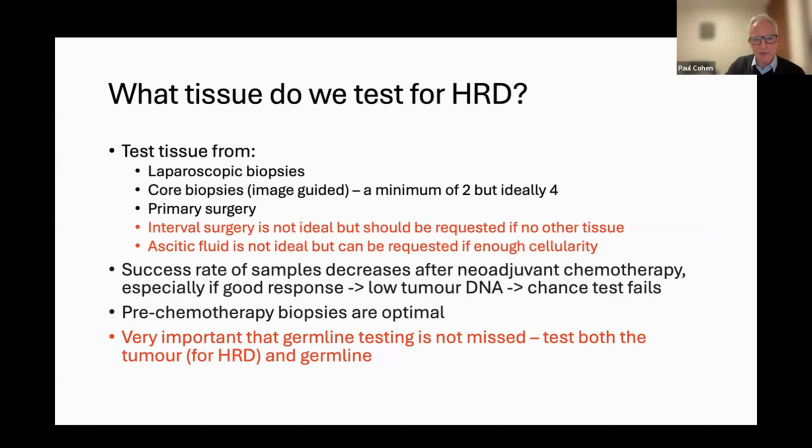Or if the patient's having primary surgery up front without biopsies, because there's a strong suspicion of ovarian cancer, then we use that tissue to do testing. Now, interval surgery is not ideal. And that's because patients, as I said, in that management diagram flowchart, will have had 3 or 4 cycles of chemotherapy. And it's not ideal, because if patients respond very well to that chemotherapy, then the tumor tissue that we remove at surgery may not have very much viable tumor cells and not enough for testing.